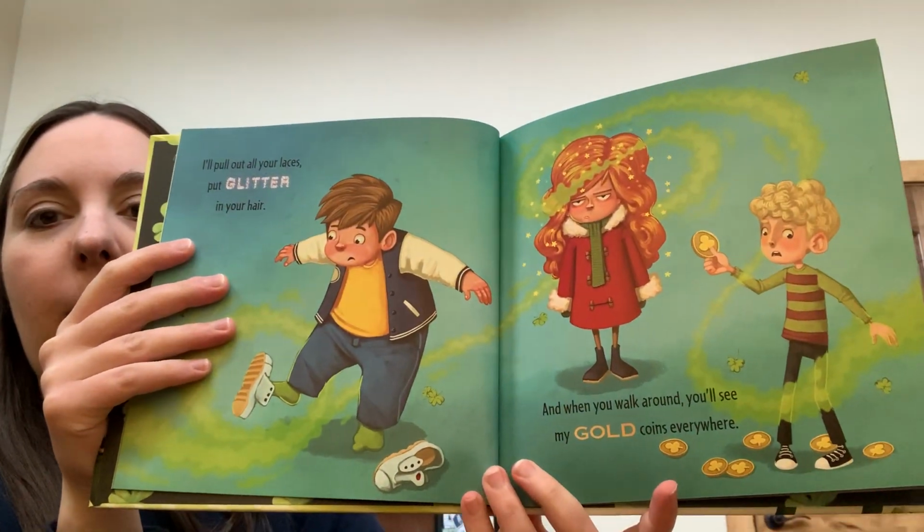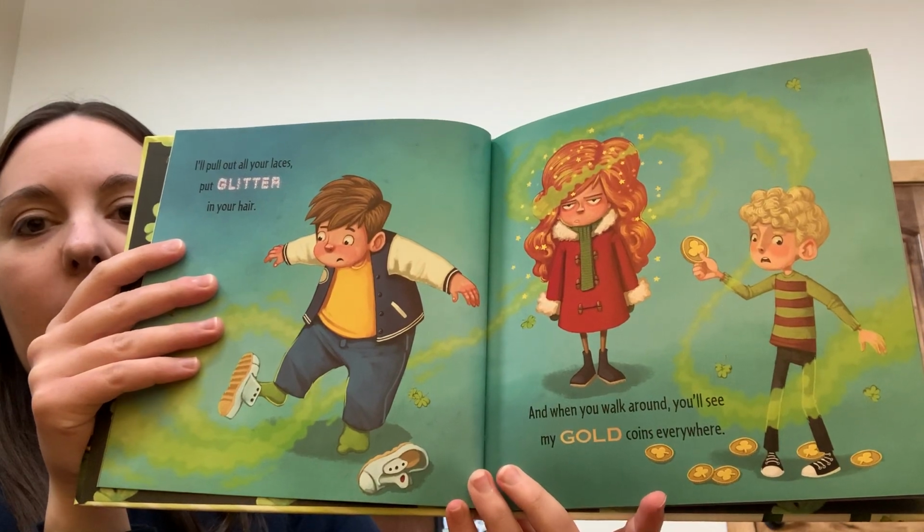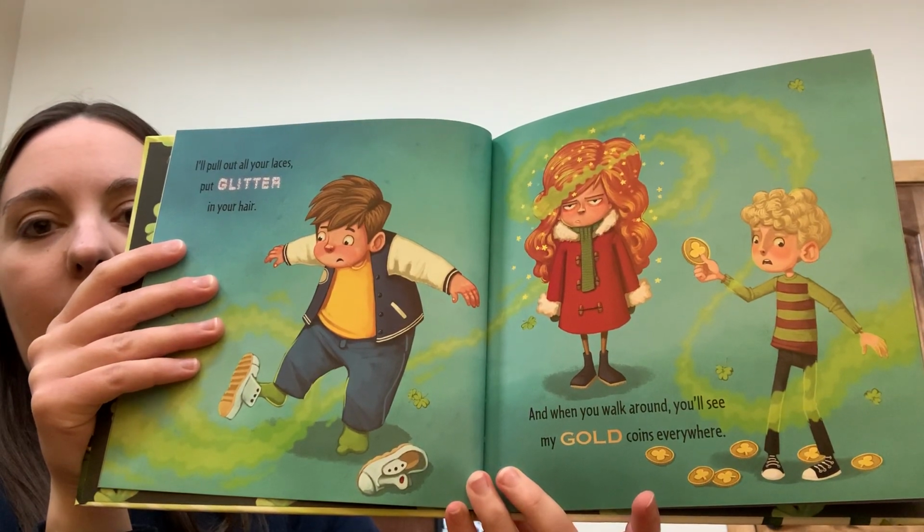What did the leprechaun do to the characters in this page? What did the text tell us?